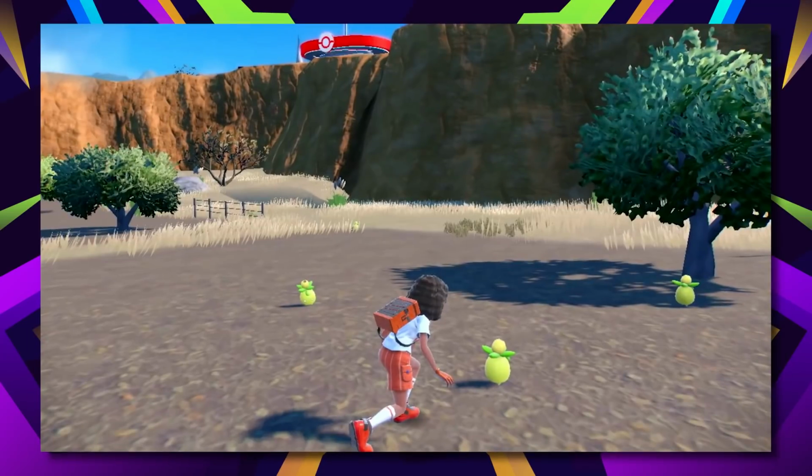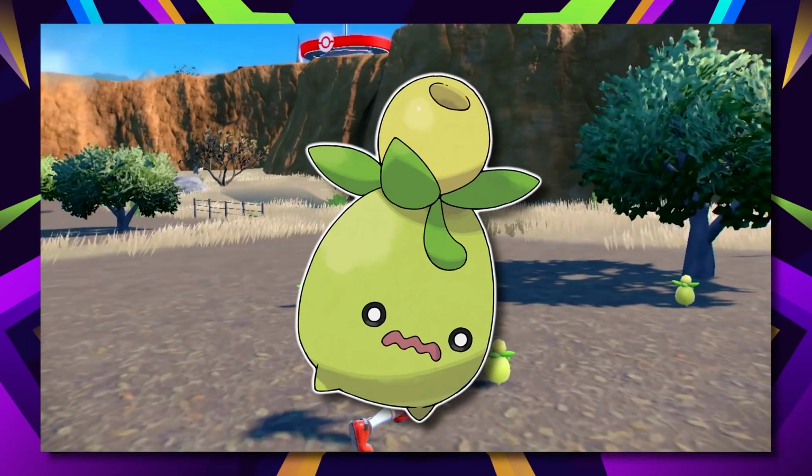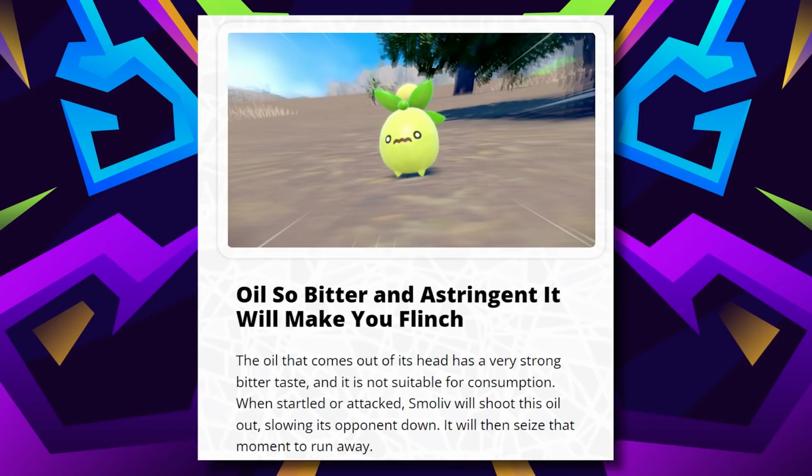The player is seen sneaking up on new Pokemon in the overworld. This Pokemon is Smoliv, the grass normal olive Pokemon. This is one of the Pokemon Nemona will use in addition to Pawmi. The oil that comes out of its head is very bitter and should not be consumed.